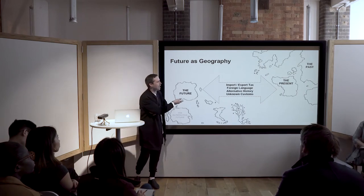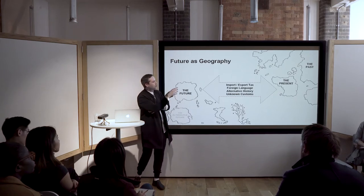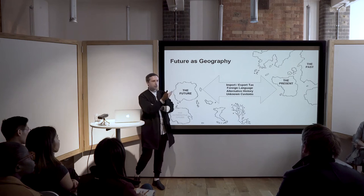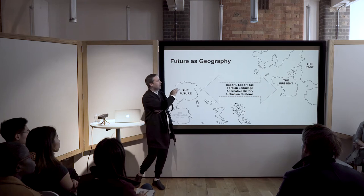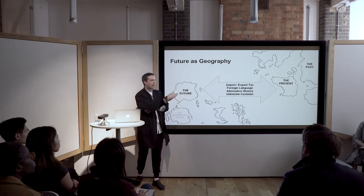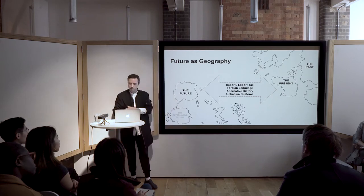So some people might say that Silicon Valley is a geographical future, and the way in which the art world and museums and institutions and things like this have to think about interacting with that future is that it comes with an import and an export tax. It speaks of foreign languages, it has an alternative history, and it has unknown customs.